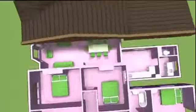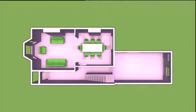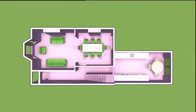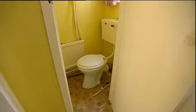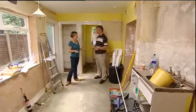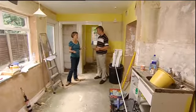On the ground floor, there's a double reception room which needs modernising, and a small dark kitchen with a loo and utility room at the back. In order to create a family kitchen, he's knocking through and adding ever-popular French doors onto the garden. But he's losing the loo, which in a family house like this is not ideal. It's important to get a downstairs loo into a family house, and this is going to be a family market.